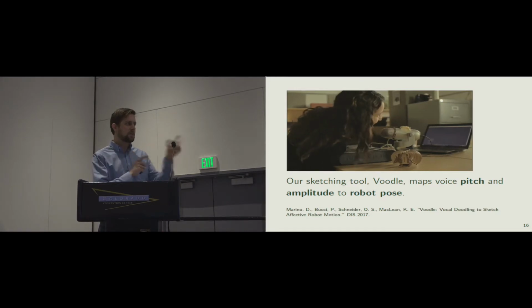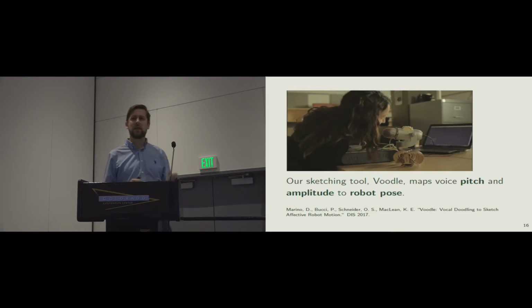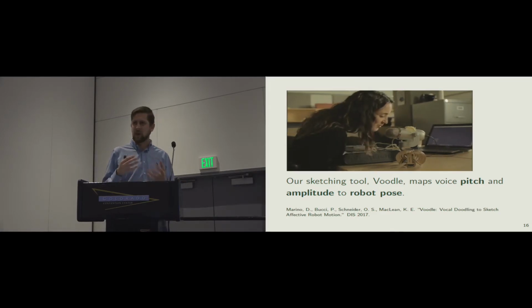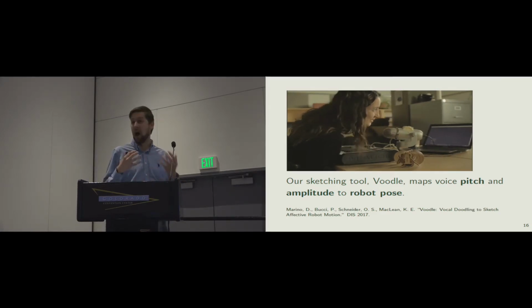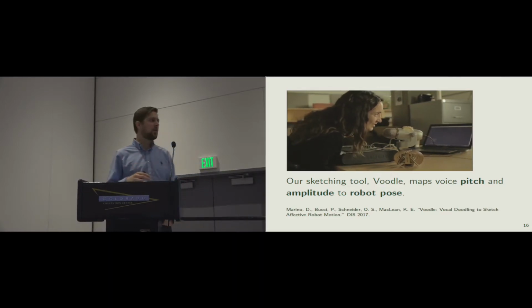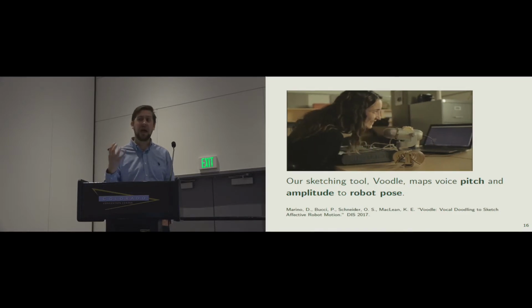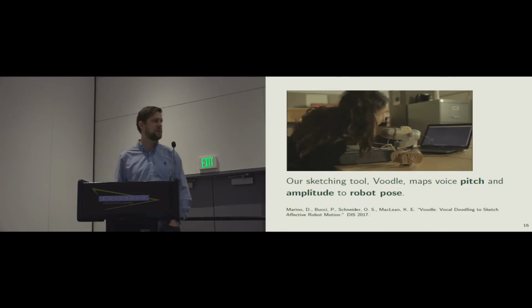And the thing to point out here is that this is really tough to design for, right? You can't just get that sort of expressivity, or you can, it just takes a lot of work to get that kind of expressivity out of an animation, right? And so allowing people to do this kind of improvisation gets at this spark of life of the robot and gives this real naturalistic feeling.